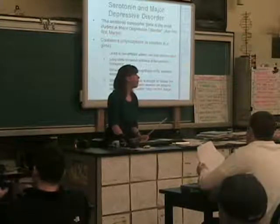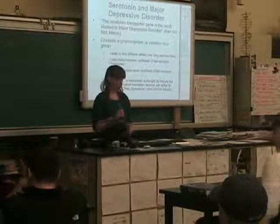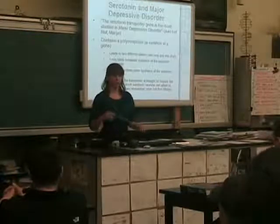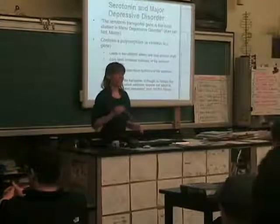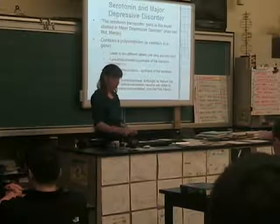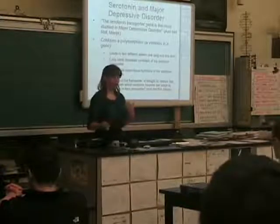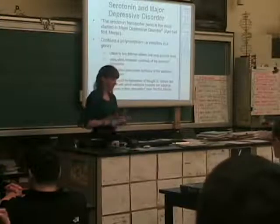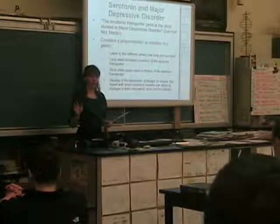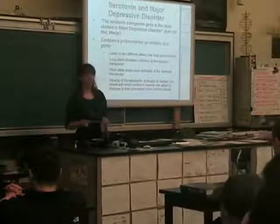It has been said that the serotonin transporter gene is the most studied in major depressive disorder. Do you guys remember what the serotonin transporter does? Can somebody tell me? Exactly. So the gene contains a polymorphism, which means it's a variation in a gene. It can lead to two different alleles. Does everyone remember what an allele is? Okay, it's an alternate form of a gene.